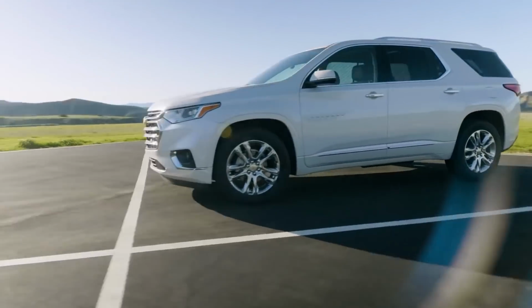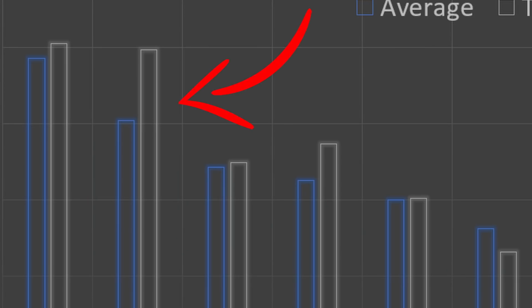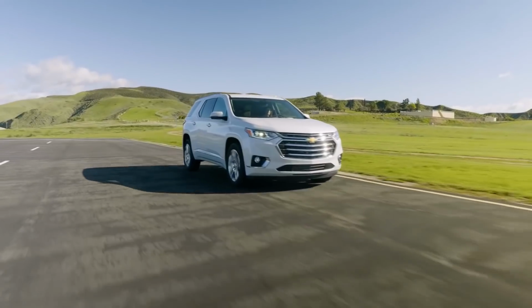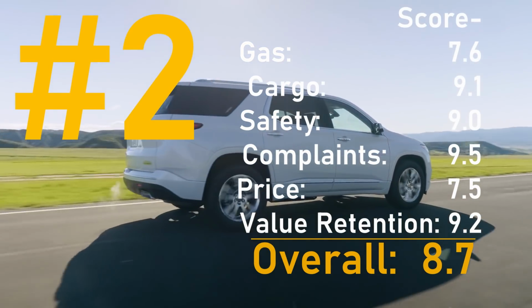Some advantages to the Traverse is the fact that it has ample cargo space. Some disadvantages, though, is that when they're brand new, they tend to be priced pretty high, but they lose their value pretty quickly. The Traverse overall ranked number 2 on our list and received an overall score of 8.7.